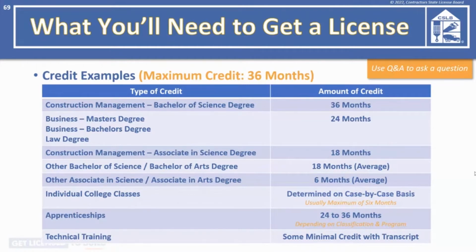Can the license application be filled out and submitted online? Not at this time. They are working on that to put the actual application process online, but it has not been completed as of yet. Most of the applications do have an easy fill option online. So you can go in and actually type all your information into the form online, but you will still need to fill it out and then physically sign the application.